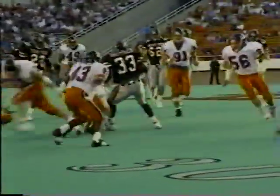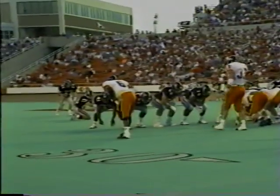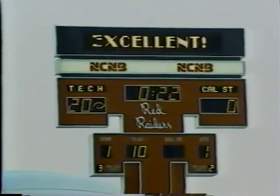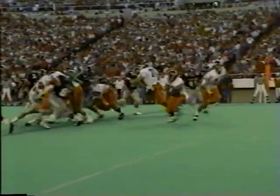Lewis Sheffield comes up with it. Big number 33 refuses to go down. He comes up with a gain of 16. The drive stalls, however, and guess who that brings in? Number 24, Elliott. I told you he was 4-for-5 on the evening. It is good, and Texas Tech finds themselves up 20-0, 22 seconds left here in the opening quarter.